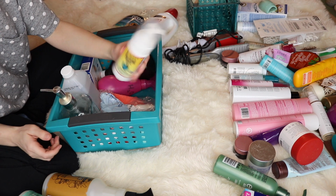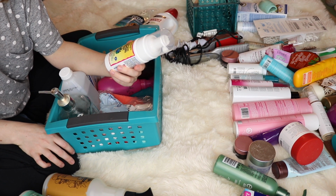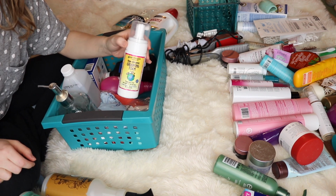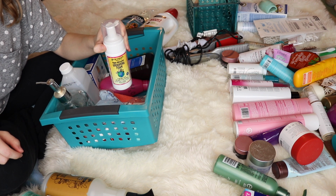This is like a cat. There's a lot of cat stuff in here. This is a little hypoallergenic waterless grooming foam. This I used on Heidi when she was having some little messes that I had to clean up on her fur. We'll just say that.